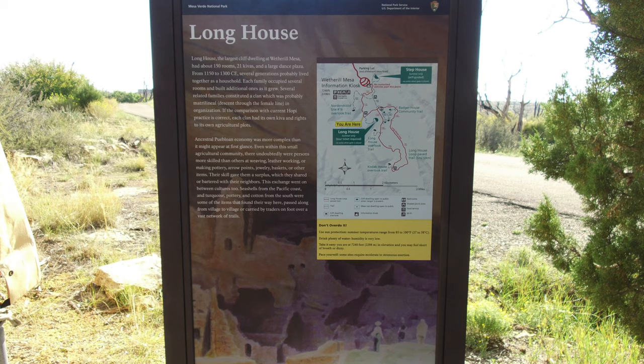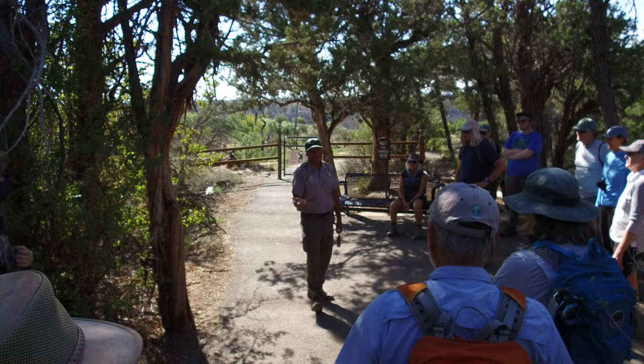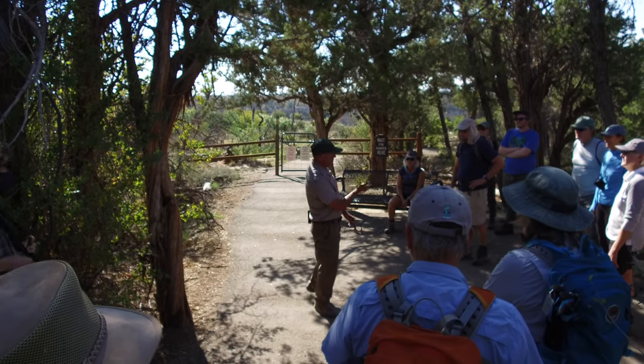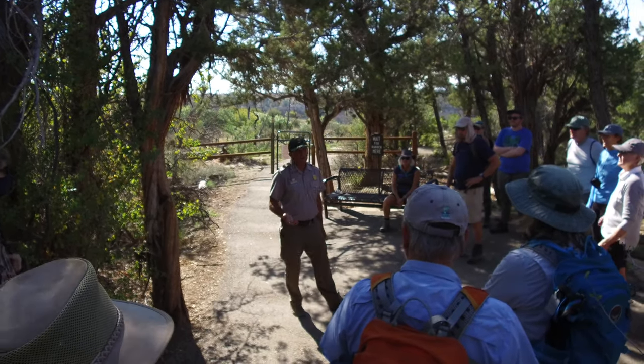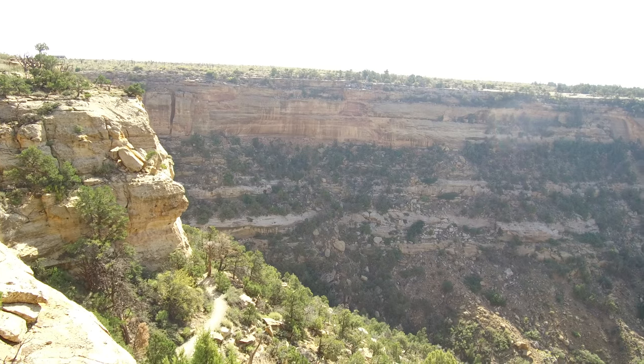Built by Ancestral Puebloans in the 1200s, the 150-room dwelling was rediscovered by the Wetherill brothers and Charles Mason in early 1890. The men were searching for cattle with their Ute guide, Akowitz.